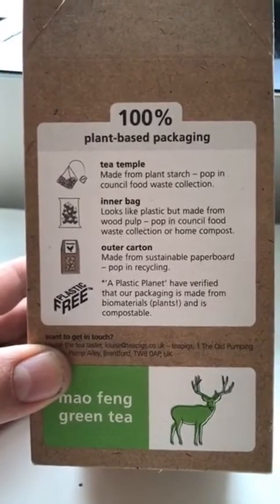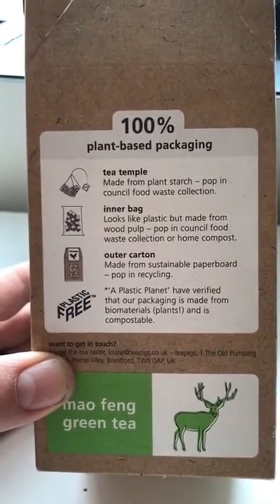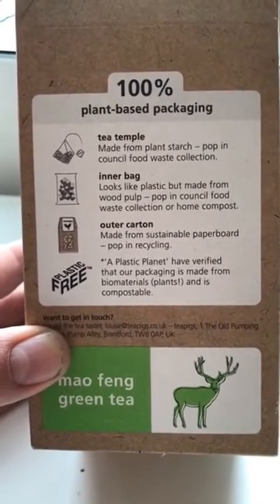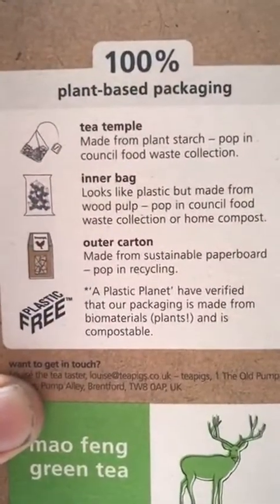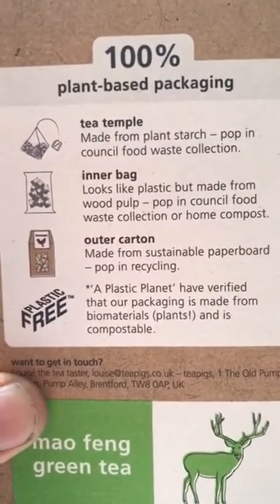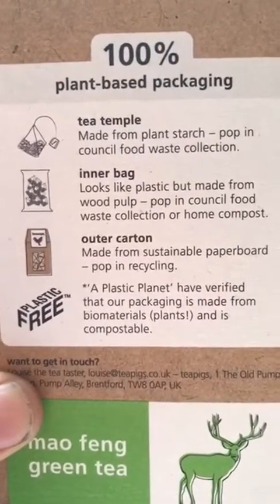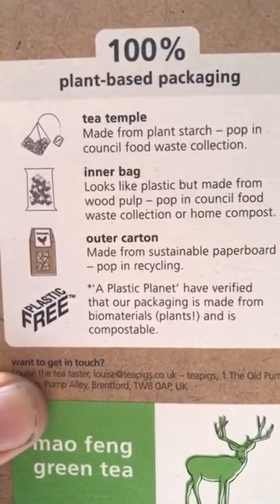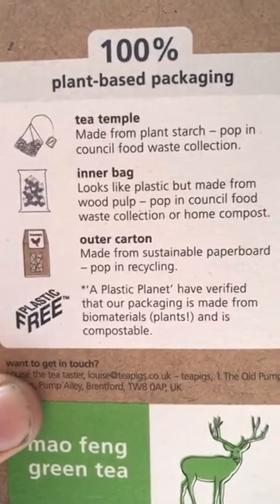about their tea bags, tea temples as they call them, and they're talking about where the materials come from, that it can be recycled. They've signed up to this plastic free initiative. All looks really, really good, but unfortunately the inner bag section, if you focus on that, they've said it looks like plastic, but it's made from wood pulp, so it's a bioplastic. Pop it into council food waste collection or home compost.